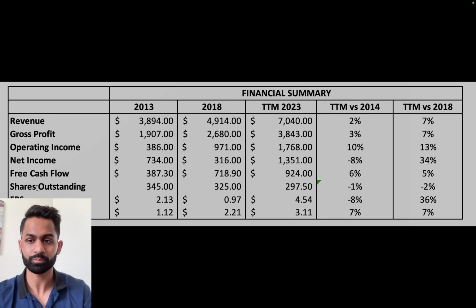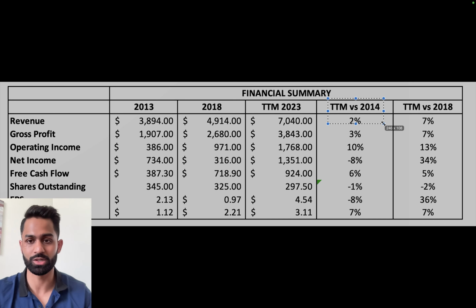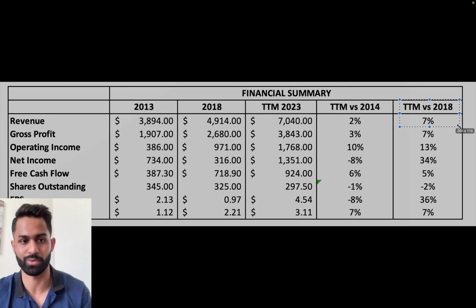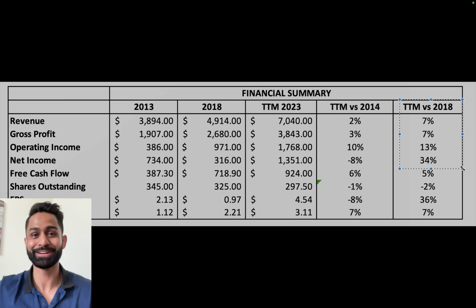So this right here is going to be that financial summary, which I've started to include for most of our stock analysis videos. Gives you a good representation of what their CAGR is, right? The compounded annual growth rate for every company. So you'll notice the revenue has grown by a little bit over 2% since 2014, which is, again, nothing to write home about. But since 2018, more recently, they've been growing at a faster rate at 7%. Gross profit at 7%. But here's the kicker. Operating income, 13%. And net income at 34%, right?